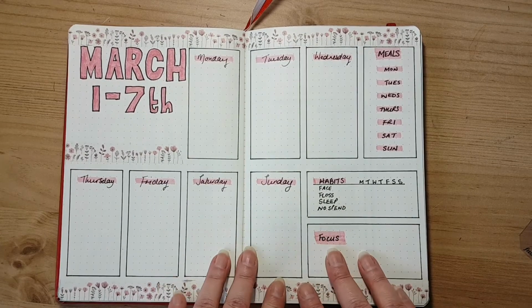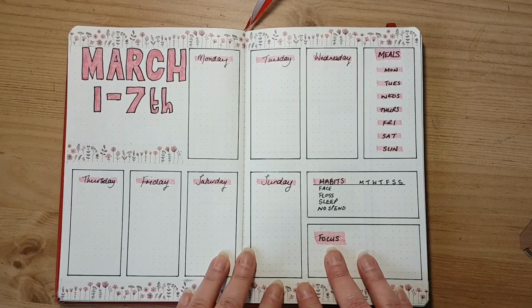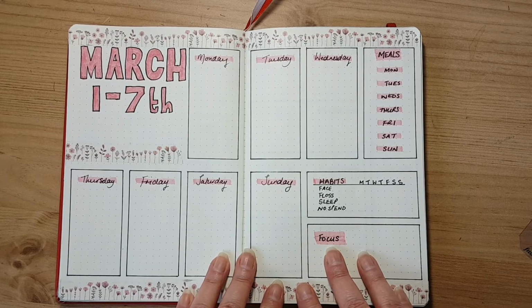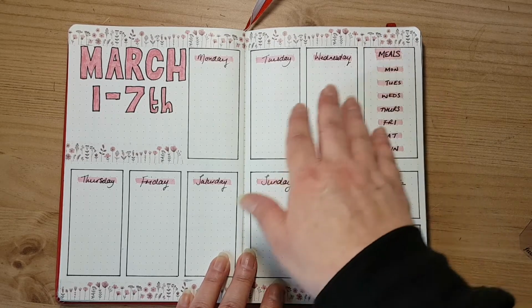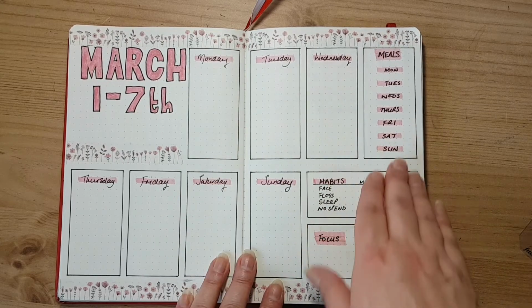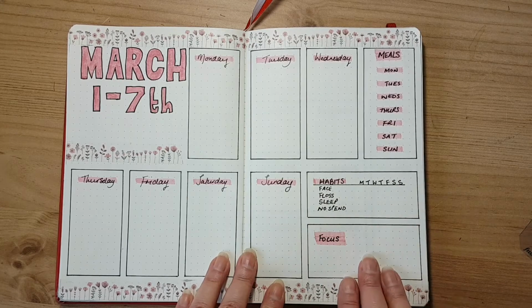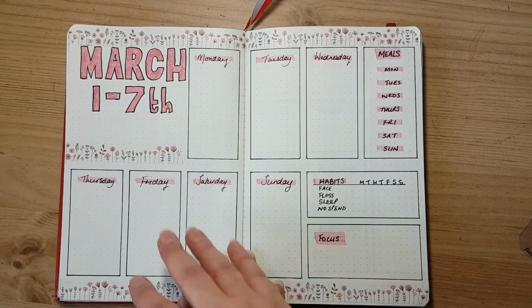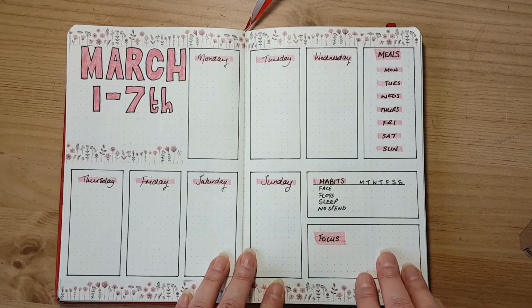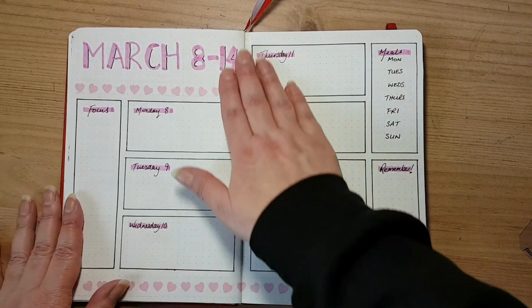So I've gone back to 2-page weeklies. I've done probably the last 3 or 4 months now just using 1-page weeklies. But I decided that even though I'm doing my meal planning for the month, I wanted to pull it through on a weekly basis. I've got a small habit tracker here, but I wanted a focus box as well, alongside my 7 boxes for my dailies, effectively. So that's week 1.